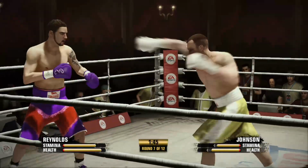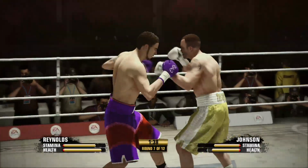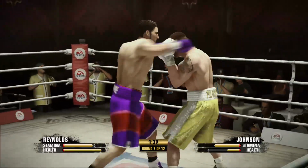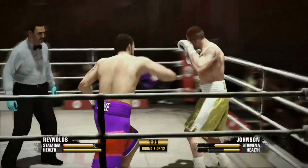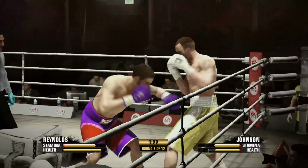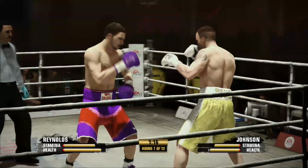Good clean shot, returning fire. Well done by the Natural. Nice block that time. It was intended to the head. Double jab by Reynolds. Nice block by Johnson. That's what I want to see.